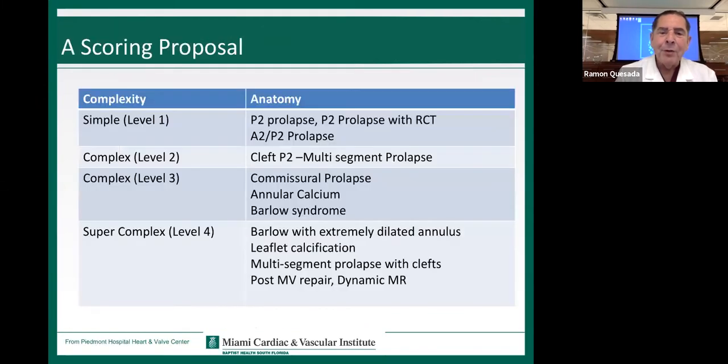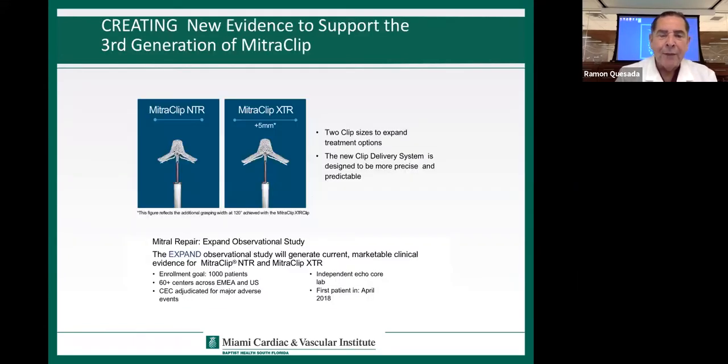So how do you define these patients? Anatomy becomes very important. Once the device was approved, the anatomy of patients in whom we were performing this procedure changed. It was not just A2P2s; now you have more complex anatomy: cleft, leaflets, commissural prolapse, Barlow's patients, multi-segment prolapse, post mitral valve repairs, et cetera. So in those patients with very difficult anatomy, you're not going to have the same results.